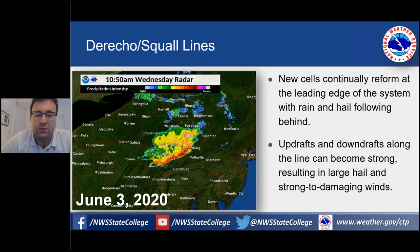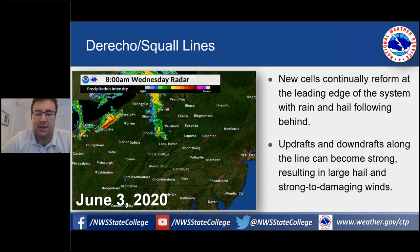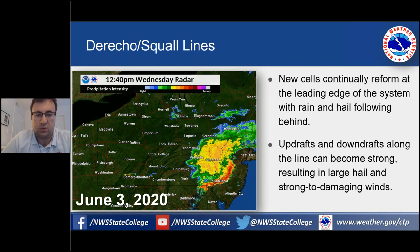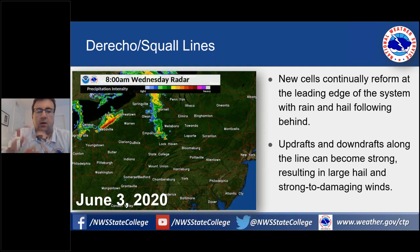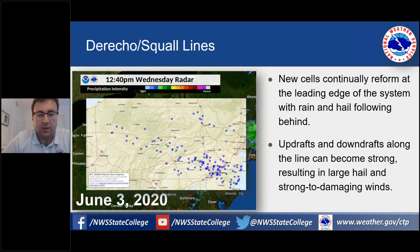Really wasn't that strong when it moved through State College, but then as it moved into the area between Philadelphia and the New Jersey coastline, it actually produced several measured wind gusts of 80 to 90 miles per hour, which was really pretty incredible. So that's an example of a multi-cell cluster that's a squall line and also classified as a derecho, because a derecho has significant winds over a large enough span horizontally, a long enough distance. So that's a look at all the wind damage reports that are called in by Skywarn spotters, most of them, and some are found other ways, like from 911 and other emergency managers might call us.